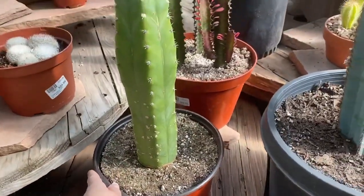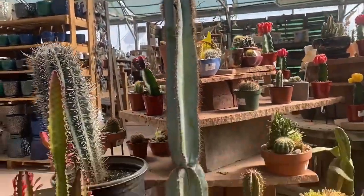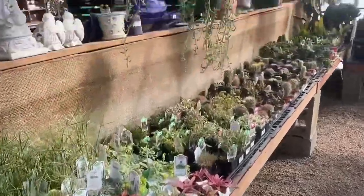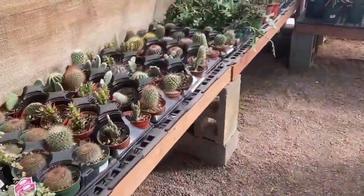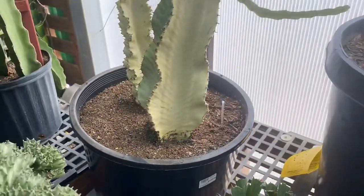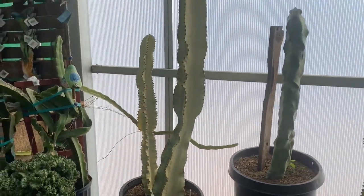Moving into the cacti and succulent area, they always seem to have new cacti whenever I go in there. This little guy was $69.99 for a 10-inch pot. And that little blue guy has been there for a long time, so hopefully someone will buy him. And then they always seem to have a good variety of sizes as far as pots of string of pearls go. That one was a 6-inch pot for $29.99.